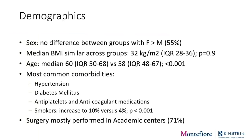When we look at the demographics, there were no differences between these groups, and in all cohorts we had about 55% female, very similar, with a median BMI also similar across the 4 groups, 32. The median age was increasing over time, to 60 in the most recent cohort compared to 58 in the first cohort.